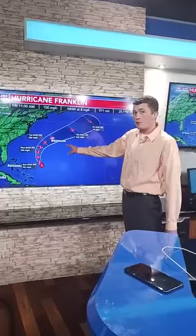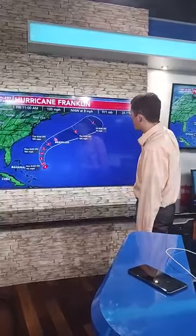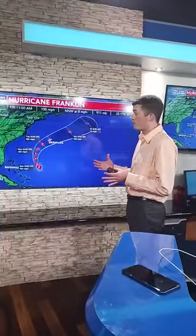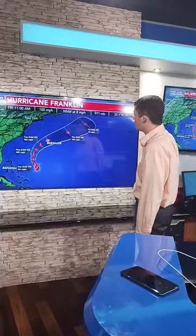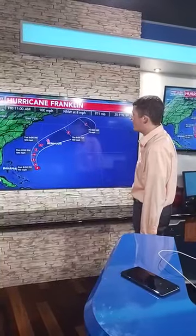Very close call with Bermuda, but thankfully for the eastern seaboard, Franklin looks to curve to the north and to the east, so no type of impact for the eastern seaboard, and we can actually thank the cold front that stalled out across the Midlands today for pushing Franklin farther and farther away from us, but still a very powerful storm deep in the Atlantic Ocean.